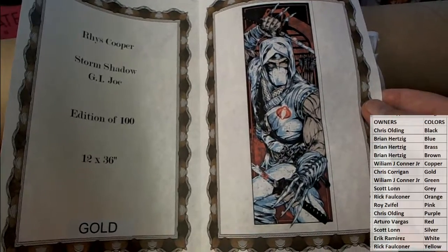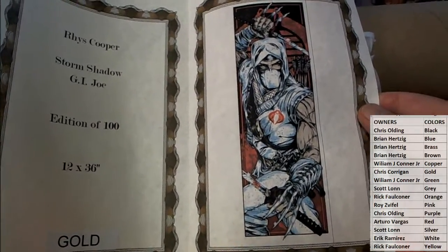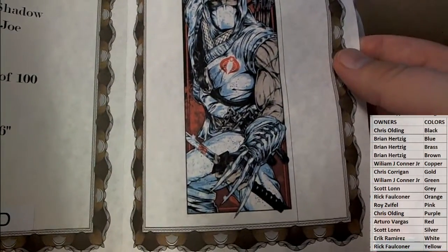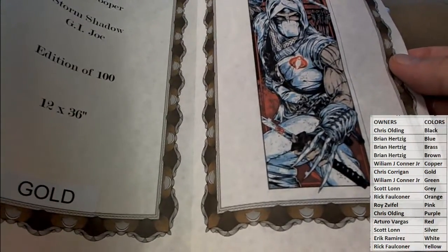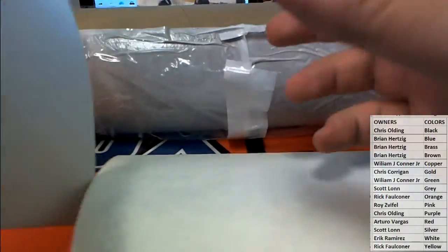This is the Rice Cooper Storm Shadow G.I. Joe. Limited to 100. And I can tell you, I've seen this when Joey was putting these together, man. It's awesome. These Rice Cooper pieces are just great. Very nice. When you get that, you'll see, man. This is also, let me show you guys real quick, Chris. This is also a bounty item.